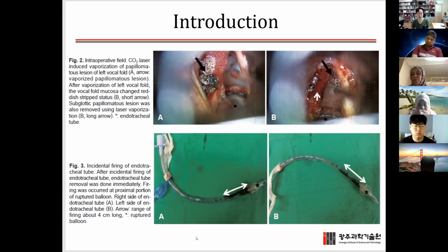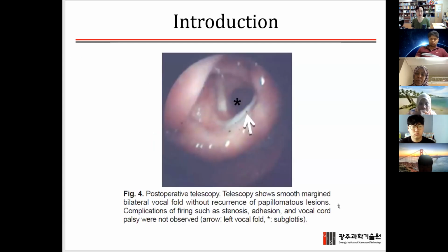But during that process, the endotracheal tube caught fire. Immediately, right after showing some flume or smoke at the tip of the tube, they removed the endotracheal tube so that the patient was okay. However, if there had been a delay, you can imagine how that fire could have caused damage to the patient. Luckily, after that firing, they used another tube, and it showed good results for the surgery.